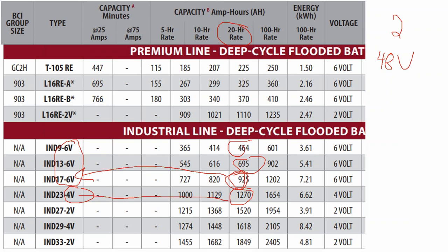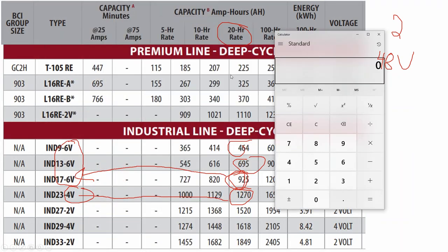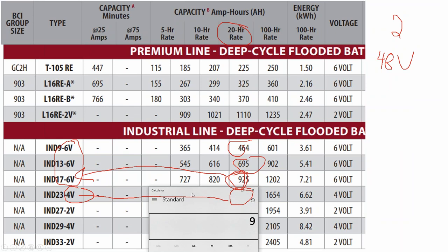The way that I would peg this battery bank is, pulling up my calculator, let's do this 6-volt battery right here. We're going to do 925 amp hours times 6 volts is 5,550 watt hours, divided by 1,000. Each one of these 6-volt, 925 amp hour batteries contains 5.5 kilowatt hours. And if my battery bank is 48 volts, well, 6 times 8 is 48. So going back to my calculator, I can have 8 of these batteries. Well, that's 44 kilowatt hours.